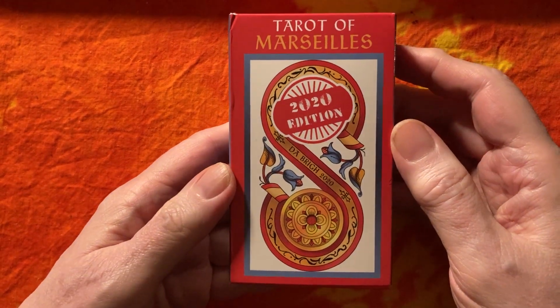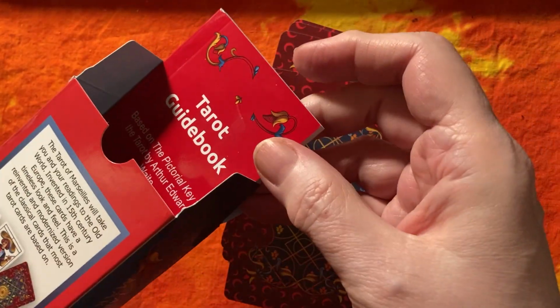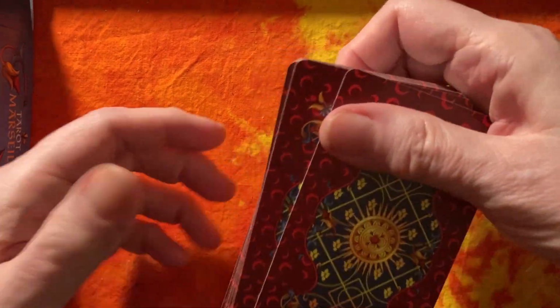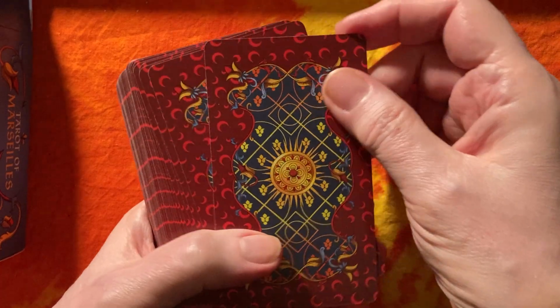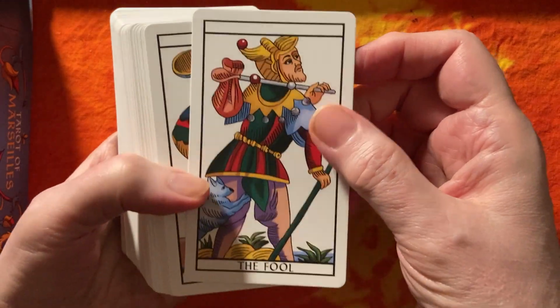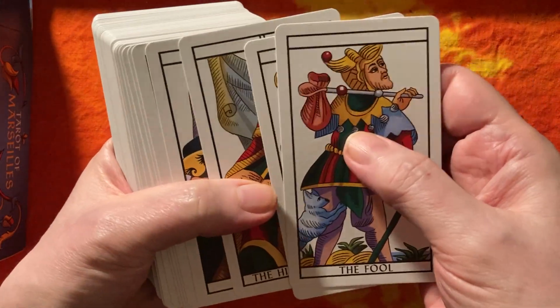The other honorable mention is a recent publication from Du Lac. It's the Tarot of Marseille 2020 edition. This comes with a fat little red book, full color, and linen finish cards, thick, sturdy cardstock. Bright, cheery, colorful Marseille deck with gorgeous shading.